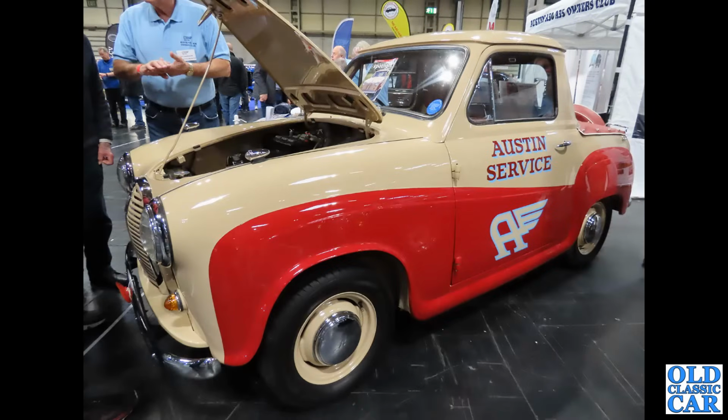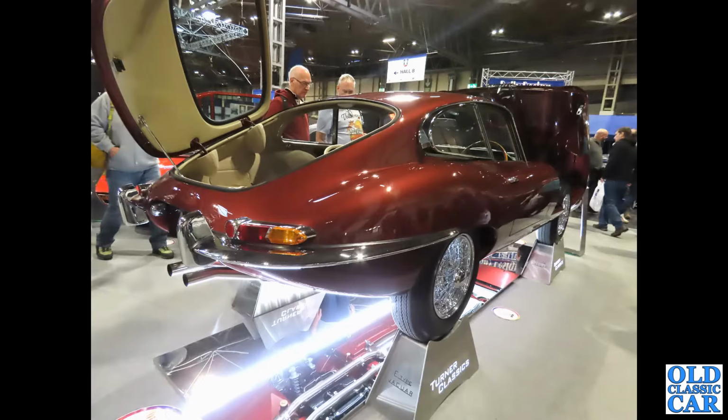Now, you don't see these too often either, the Austin A35 pickup. This is a factory-offered vehicle. I think only about 435 or so of these were built, something like that. They weren't hugely popular back in the day because the load area wasn't very big at all. And yeah, survivors are very thin on the ground now.